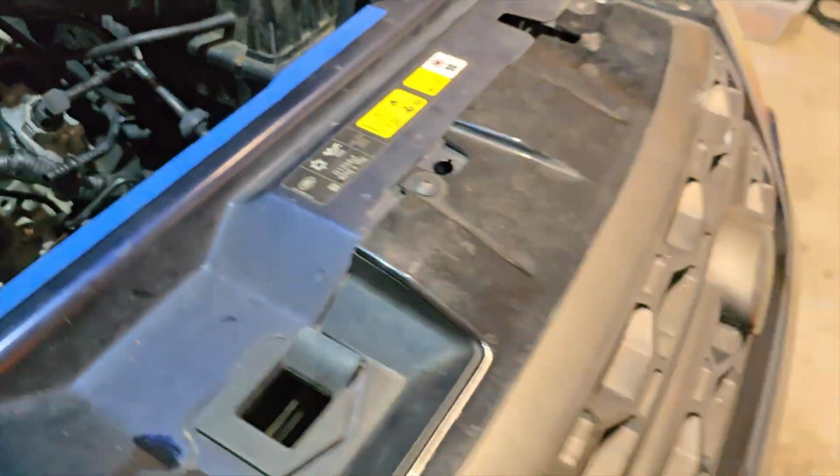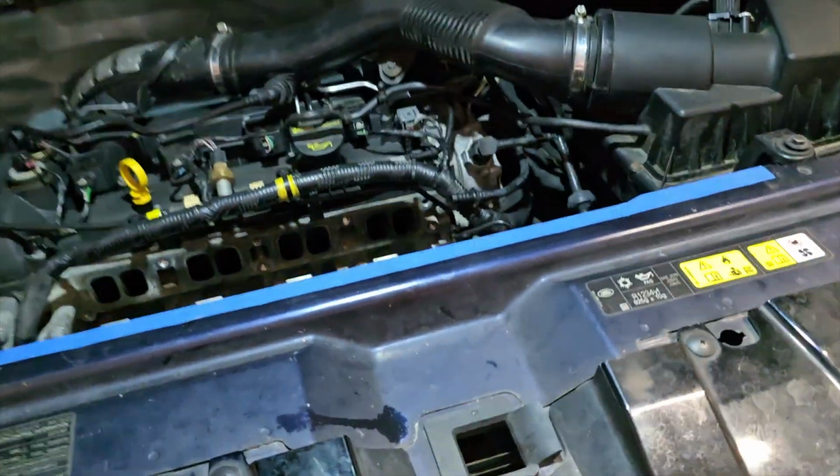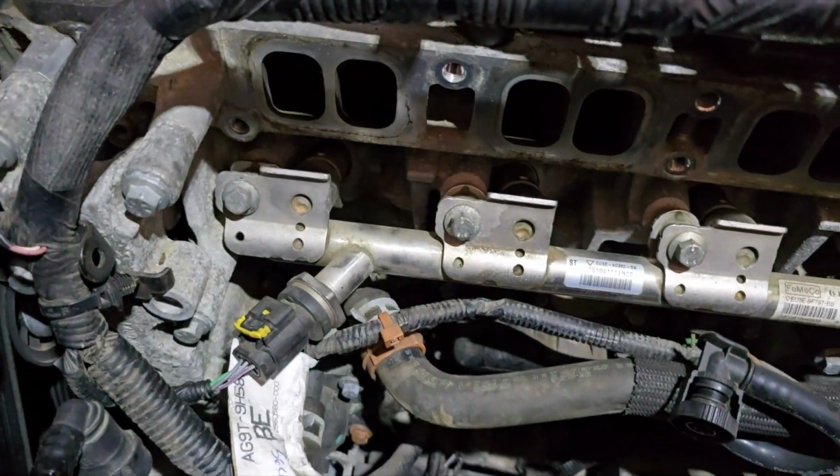That's off. Drained the coolant. Made a nice mess under there. Whatever. Clean it up, make sure the dogs don't drink it. That's basically it. Now we're going to actually get to removing the thermostat.